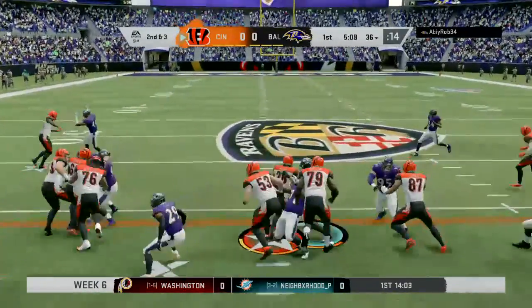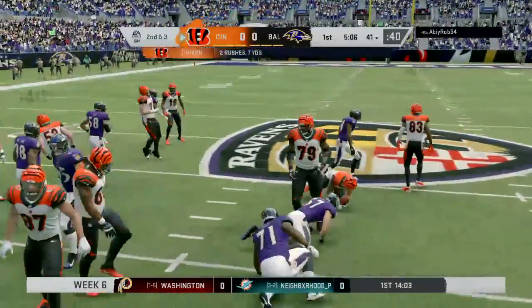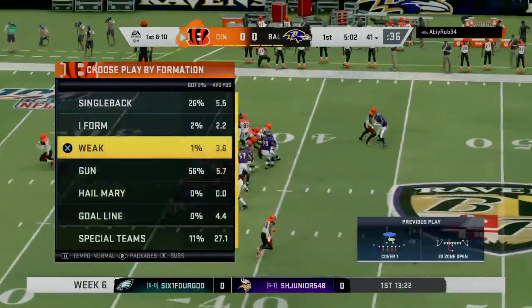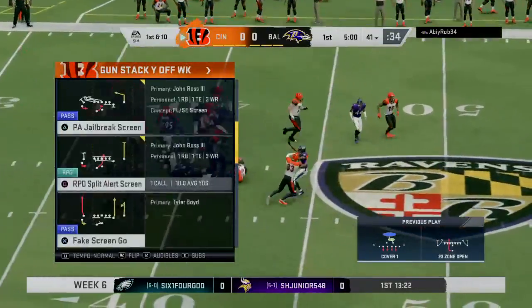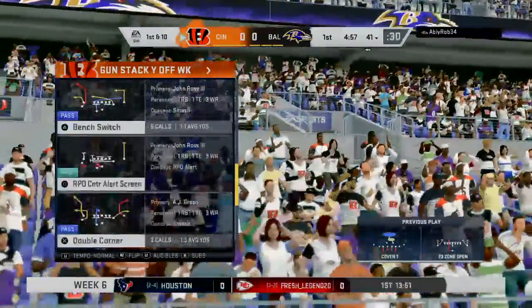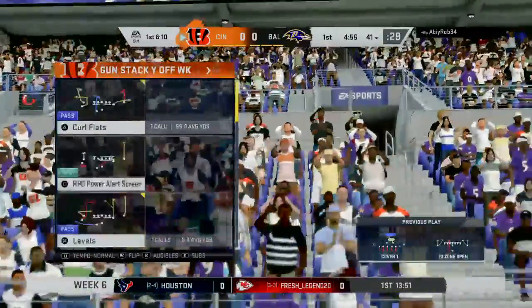On second down, here's Mixon. A gain of 5, good enough for the first down. Well, I think that's what they're going to need to do here in the first half. You've got to take some pressure off of this young quarterback, and no better way to do it than to establish the running game early.